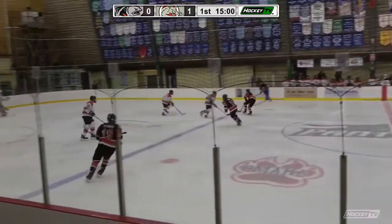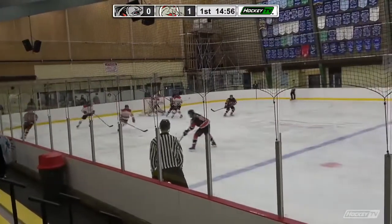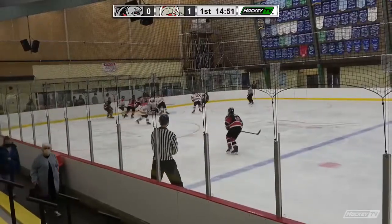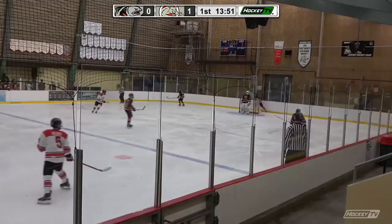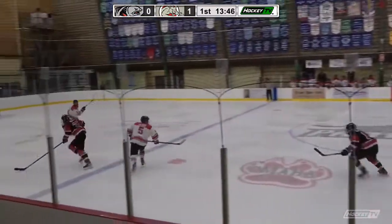Here's Wicks now. He moves through center with a lot of speed. He is a fast young man. Looking for that wraparound. He gets it back to Lynn at the point. And they trade places. Lynn shoots. And he's on a power play kill. Panthers have 20 seconds to kill.